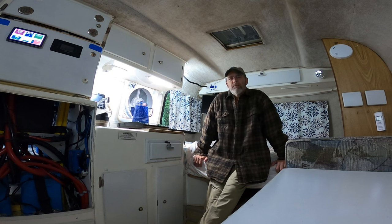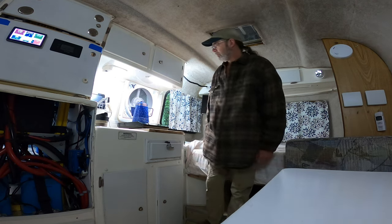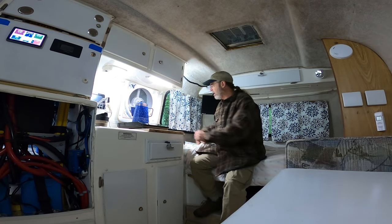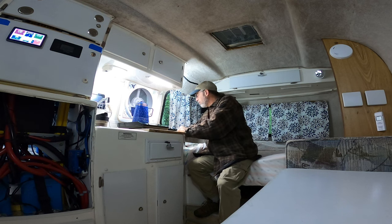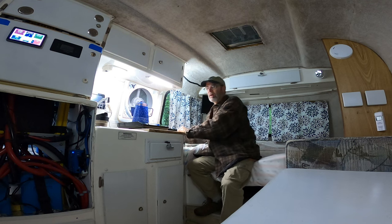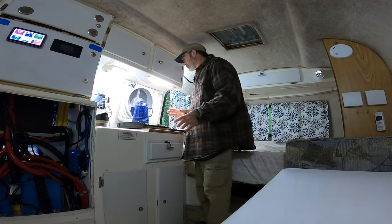Well, it's time to make some tea. So right here we have the Duck's Top inductive cooktop. I have not used it before. Well, I have in the house to test it out. Why don't we test it out here? If I can plug it in. It's a brand new outlet. Oh, hey, power on. Okay, let's try this out.